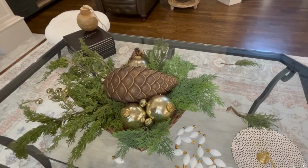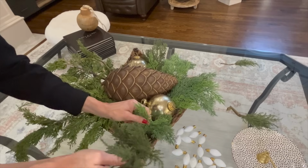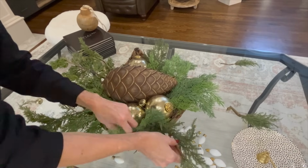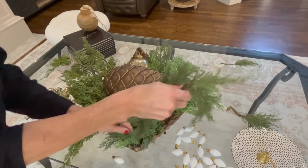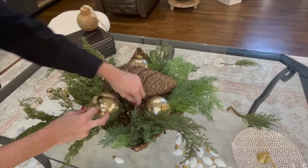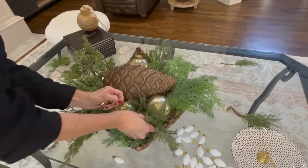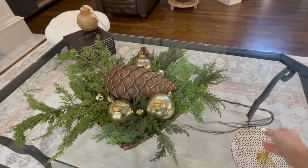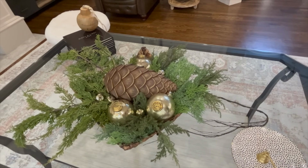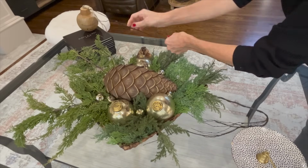I originally thought that I was going to use this centerpiece in the living room, but then ended up moving it into the dining room where it just fits so much better in that space. This kind of started to take over the area and take away from the tree and the mantle, whereas in the dining room, it can kind of be its own thing on the center of the table.